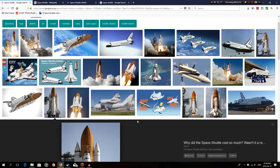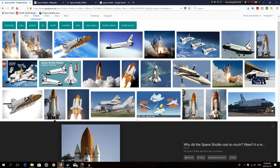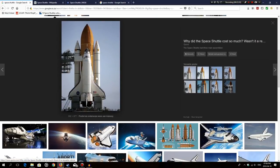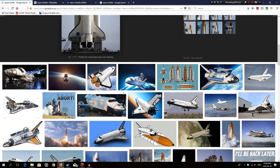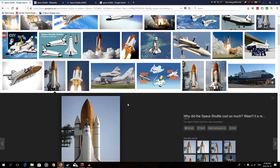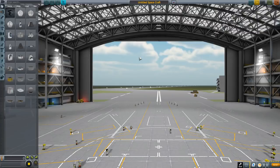Okay, comrades, I think that'll do. It's been 22 minutes already, can you believe it? Let's get into the building. This is, of course, a very complicated craft, one of the true marvels of engineering. So, in Kerbal Space Program, it's only right that it's also quite a challenge. So, comrades, now that we've had a look at that, let's see what magic we can work here.